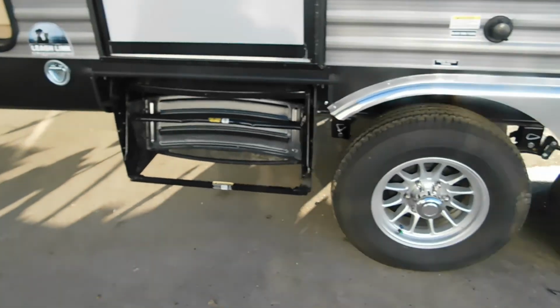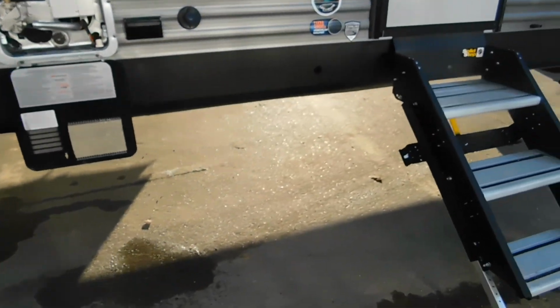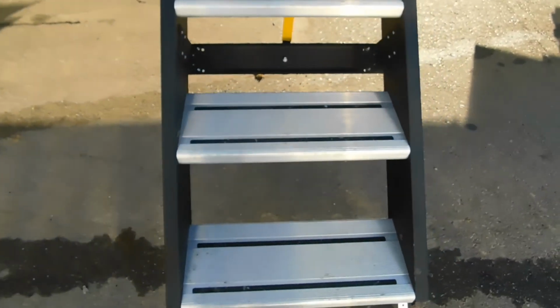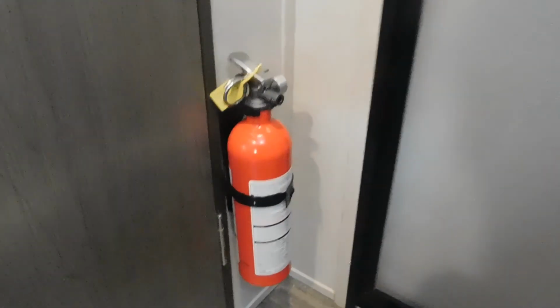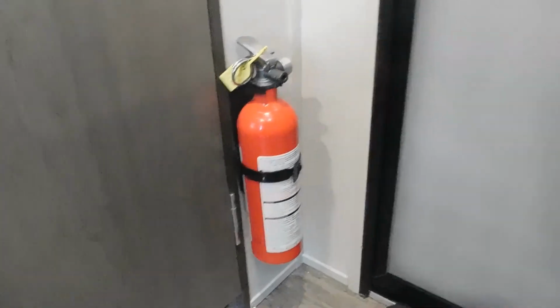Another set of steps going back to the bunk room here. That about covers everything on the outside. Let's go take a look inside your unit. First and foremost, I want you and everyone that's camping with you to know where the fire extinguisher is in case of emergency. Fire extinguisher will always be right by your entry doorway.